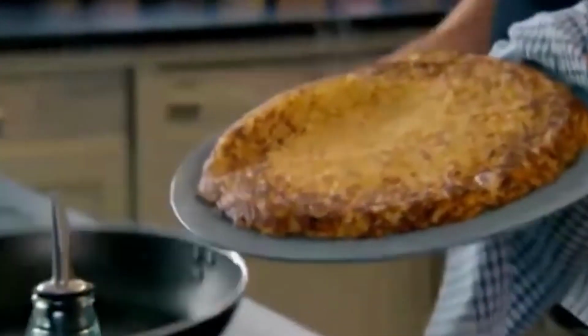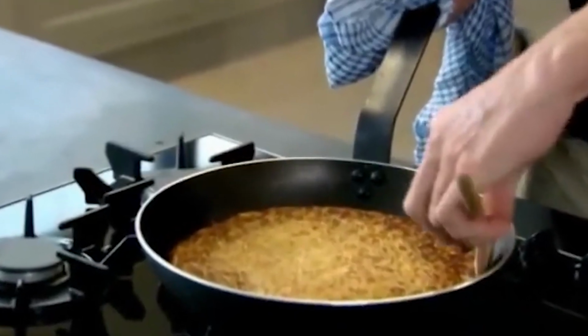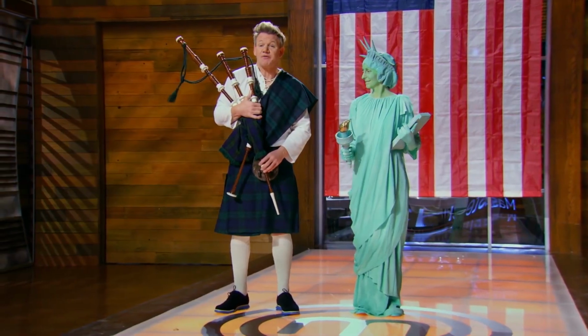His most ingenious tip here is the plate trick. To cleanly flip your crispy hash browns, simply place a large dinner plate over the pan, then turn it over. The result is an evenly cooked plate of pure Americana, courtesy of one of the world's most famous Scots.